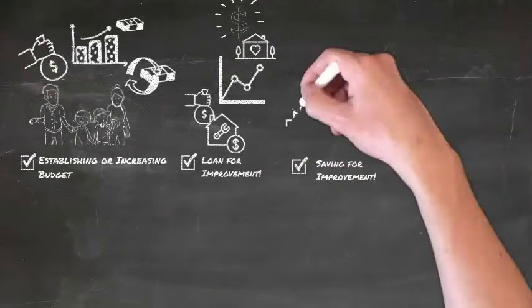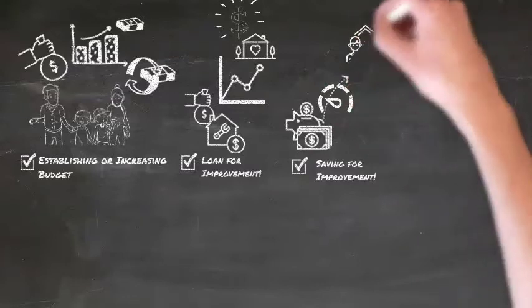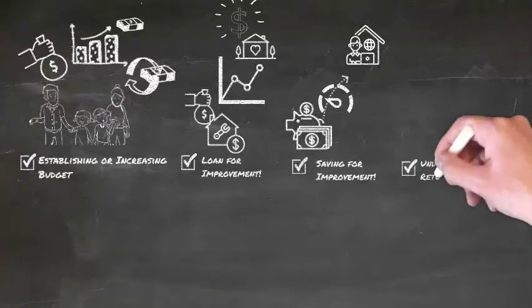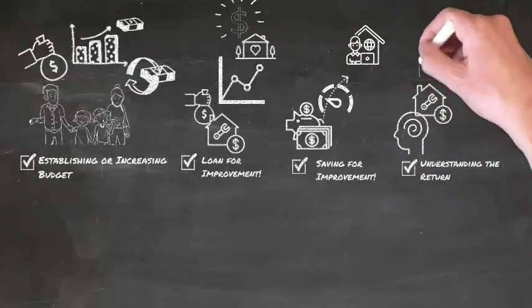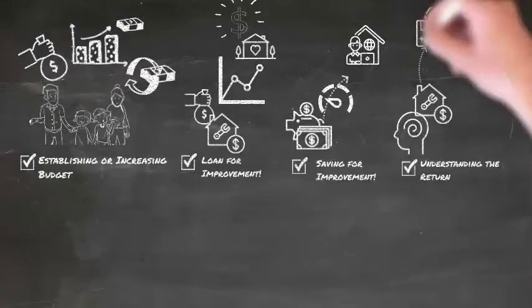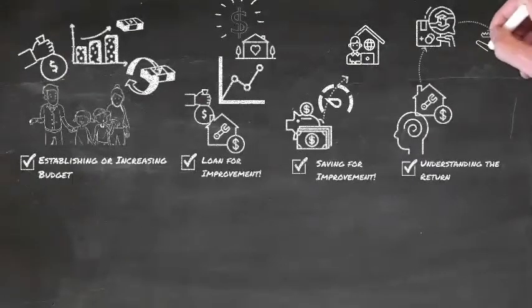You also want to talk about saving for the home improvement and why saving, while acceptable, may not happen at a rate fast enough that allows you to make the home improvement you want. You also want to understand the psychology of the kinds of home improvements you're making. Let's say, for example, that you're about to sell your home and you're going to make some home improvements to increase the sale price. These improvements tend to be motivated for financial reasons.